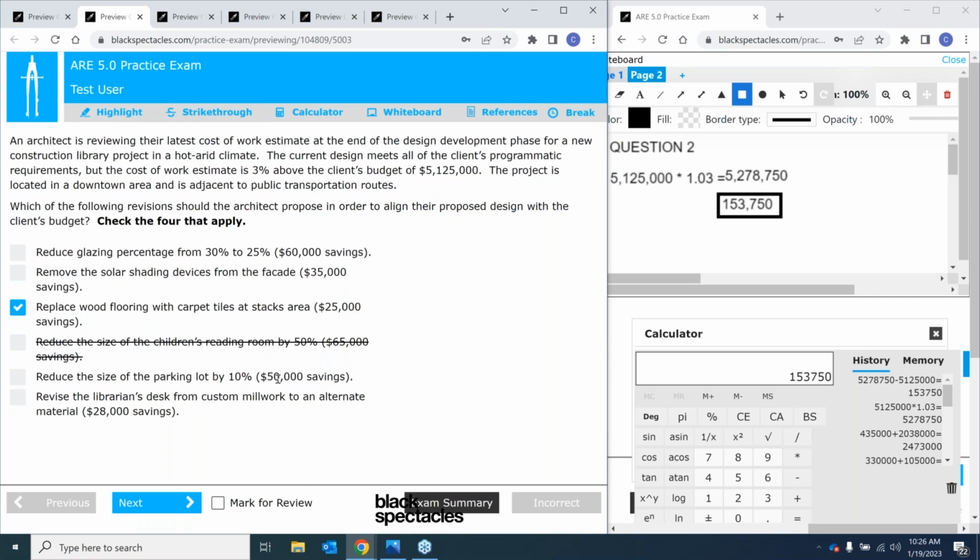So this is not my favorite option either, and here's why. Parking is typically governed by a code, by zoning, by something, by the AHJ, the authority having jurisdiction. And usually it's rare that people are going to add in extra parking just because.